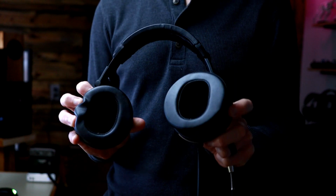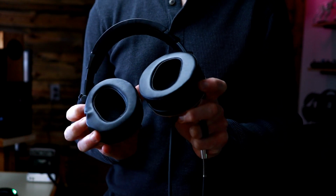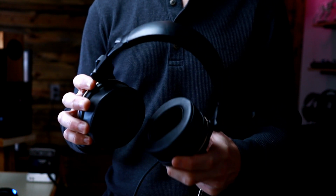And that is a big issue because one, it bothers me in the comfort region, but two, it negatively impacts the sound because you don't get nearly as good bass response if you don't have that good seal. So that really is the big deal breaker for me on these headphones. So while the pads are big and comfy, they're just a little too stiff. If they were just a little bit softer, I think they would be great. But they're just a little too stiff.